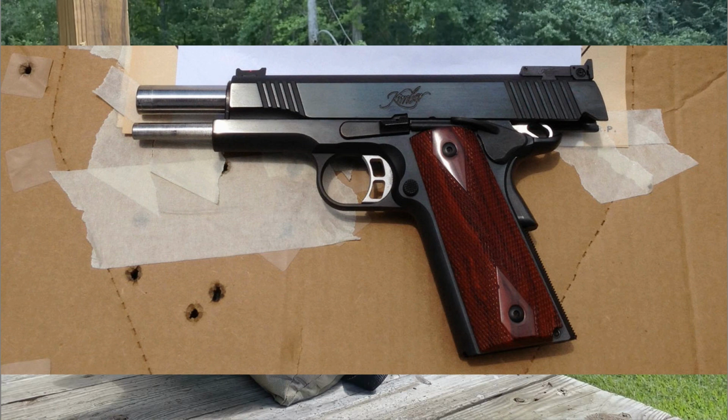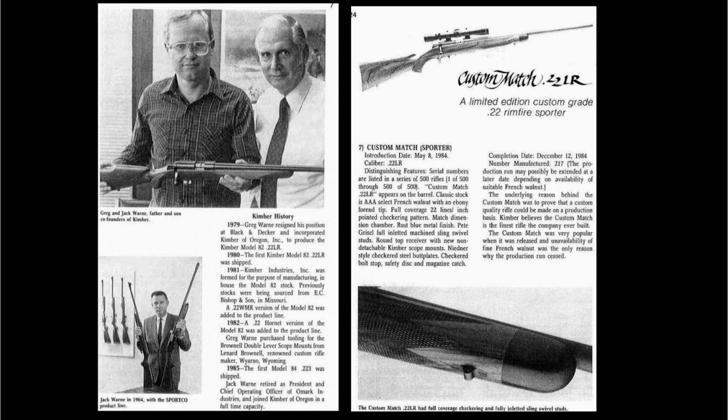But back in the good old days, when Jack Warren, I think Jack and Greg Warren, a father-son team, put this company together back in '79 or '80, this company wanted to produce the very best .22 bolt action rifle that you could buy. And I think they pretty well nailed it.